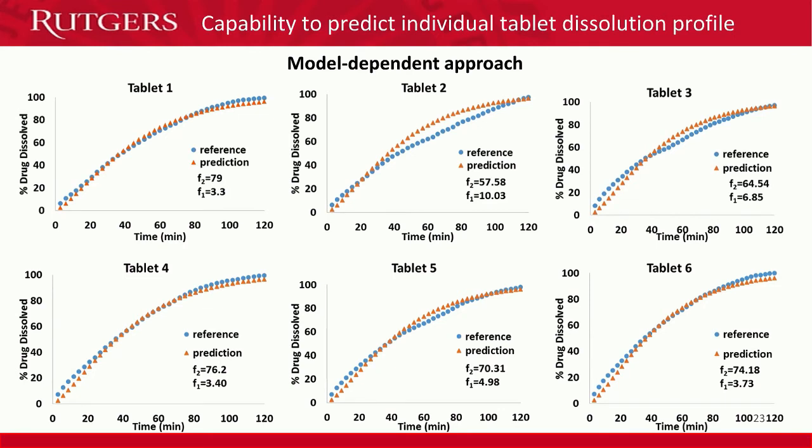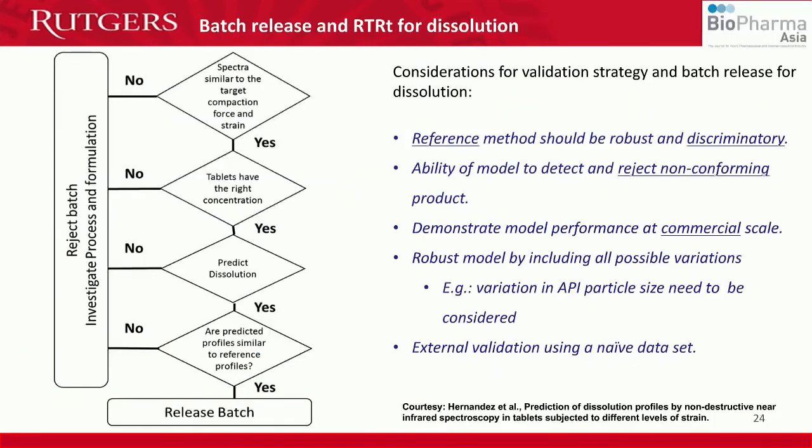And so we just confirmed this using an F1 and F2 analysis, where both the analyses said that all the dissolution profiles were comparable. We have done a lot of validation on these tablets as well, which is not shown here. But a general methodology that you need to consider for validation and for batch release of your batch based on your dissolution data is shown in this flow chart here.